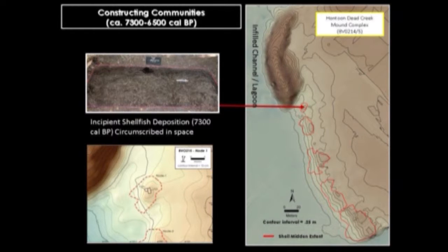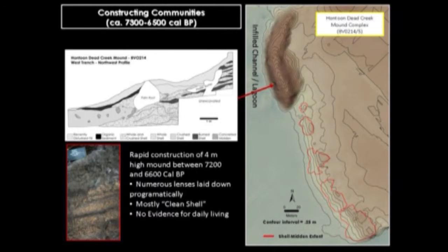I would also note that there is a submerged or saturated shell deposit that's underneath about a meter of water and muck that was filled in as sea level continued to rise. And so even though today we're on this really unenticing cypress swamp, 7,000 years ago this would have been fronting a really nice, beautiful lagoon.